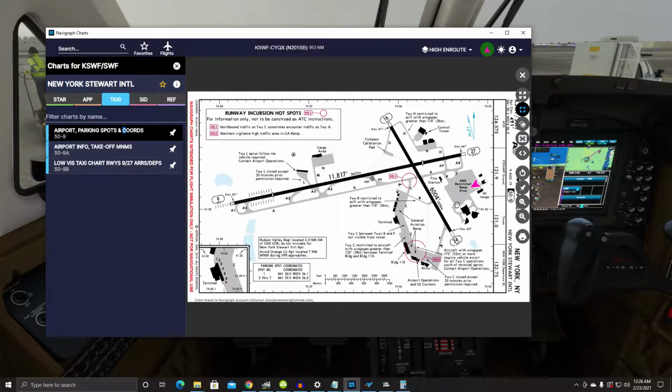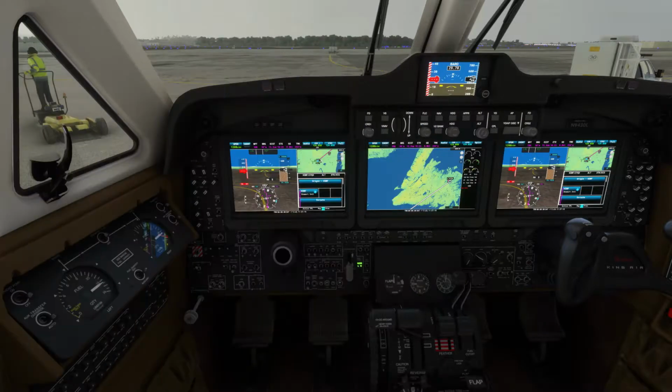Okay, so we are starting here off in this restricted ramp area, and we're taking off runway 27, so pretty much just going to be a quick right turn, another right turn, a left turn, and we'll be able to line up for takeoff.